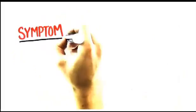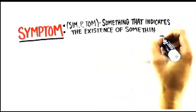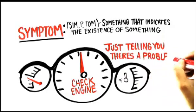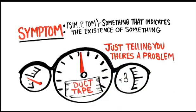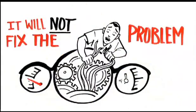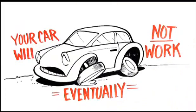A symptom, according to Webster's dictionary, is something that indicates the existence of something else. It's like the dashboard of your car. If the check engine light comes on, it means that there is something wrong with your engine. There is no problem with the light itself. It's just telling you that there is a problem that needs to be fixed. You can put a piece of duct tape over the light or even remove the dashboard and do surgery to cut the wires that are keeping the light on, but it will not fix the problem. If you ignore the light, your car will eventually not work since you are neglecting the problem.